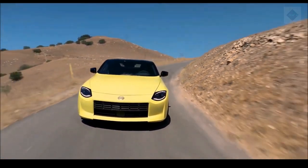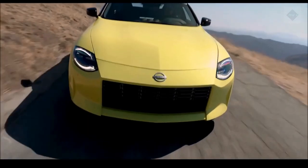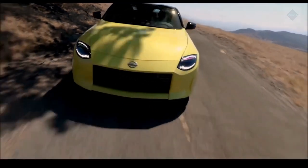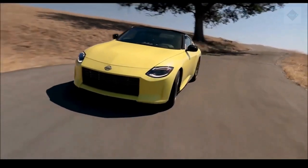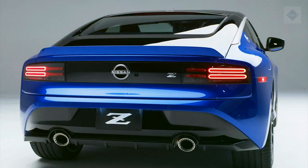Whereas the last generation 370Z went up against more affordable sports cars such as the Mazda MX-5 Miata and the Toyota 86 in price and performance, this next generation car moves slightly upmarket to put the Supra in its crosshairs. What's new for 2023?